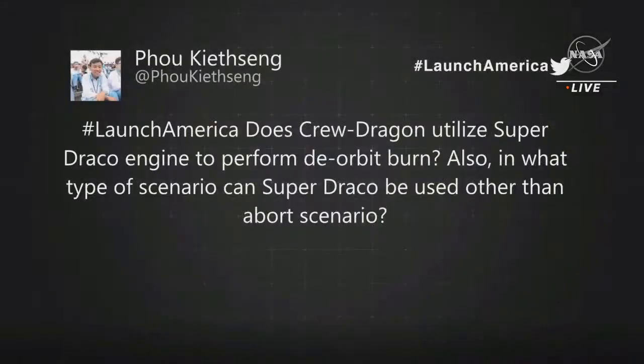And as we mentioned, we are coming up on the third departure burn, not deorbit burn. Only one of those is a deorbit burn, but that third departure burn will last 44 seconds. And speaking of deorbit burns, we have a question here. Does Crew Dragon utilize Super Draco engines to perform the deorbit burn? And in what type of scenario can Super Draco be used other than the abort scenario?